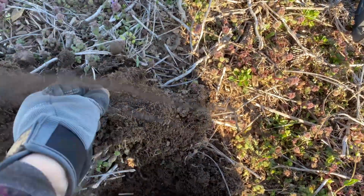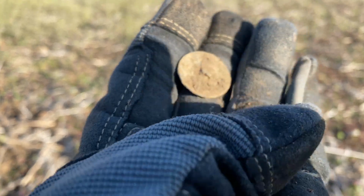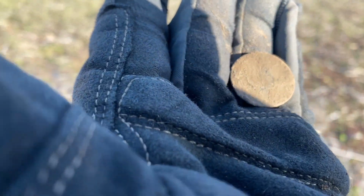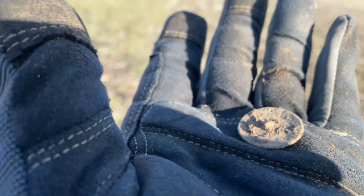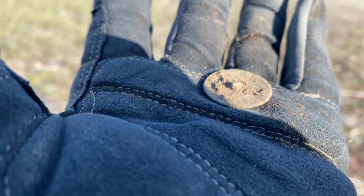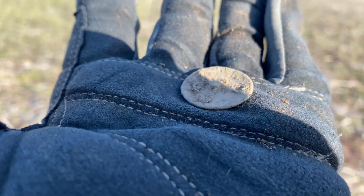All right, right here I got another flat button. It's missing the shank, but sweet, awesome. Love finding the flat buttons. Just don't find them in Texas. Hardly ever, ever, ever. We'll see you on the next.